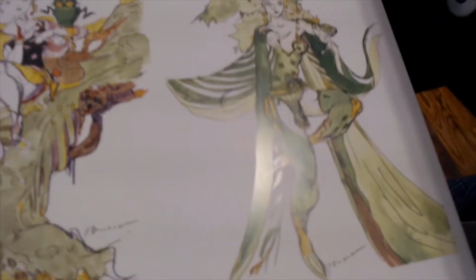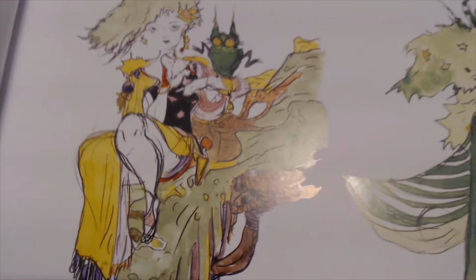Here's Rydia. Rydia grows up in the game. She gets time skipped into an adult, or an older teen at the very least, but here she is as a child. Then she goes to the Land of Summons and learns to be a stronger summoner, and in the Land of Summons time passes differently, so when she comes back, she's an adult.